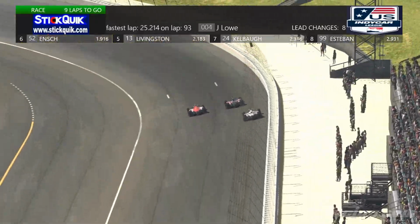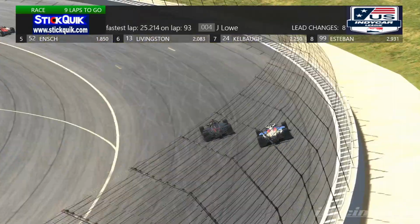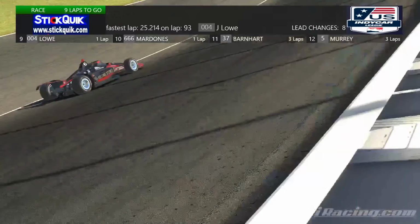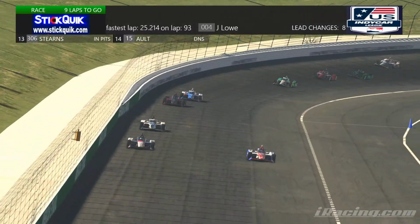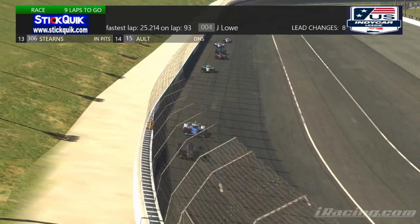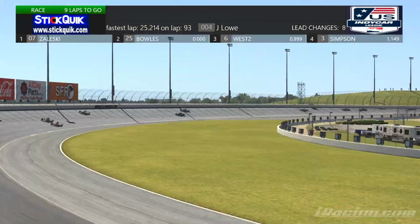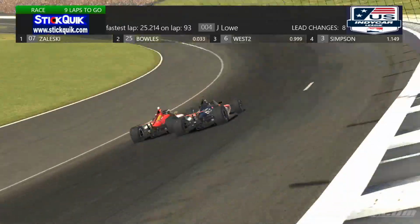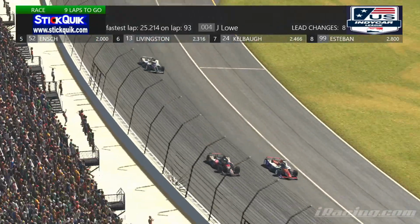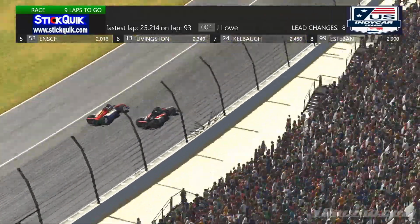Double file up front, 9 laps to go. Ryan Bowles, Mike West back here in third, trying to hold on with Simpson behind him. 9 laps to go here at Kansas Motor Speedway. David Zaleski leads the way in this one. Coming to 8 to go this time by. David looking for the win here at Kansas Motor Speedway, in 8 more laps if he can hold on.